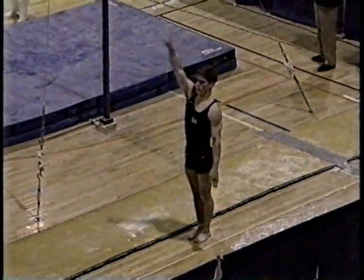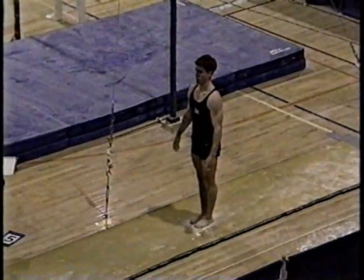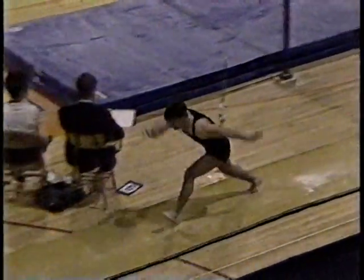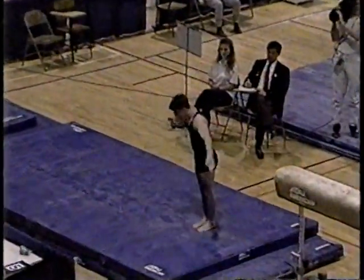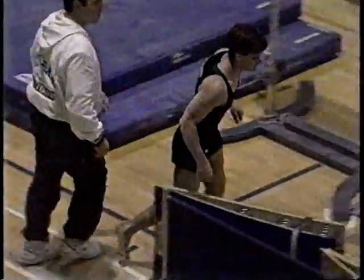Another little tidbit of information: the gymnasts have 25 meters to run. And if you'll notice, there are some tape marks in the back, and that's probably the 25-meter mark. Excellent. Stretch Kasamatsu, small step backwards. Nice vault. Again, beautiful form.